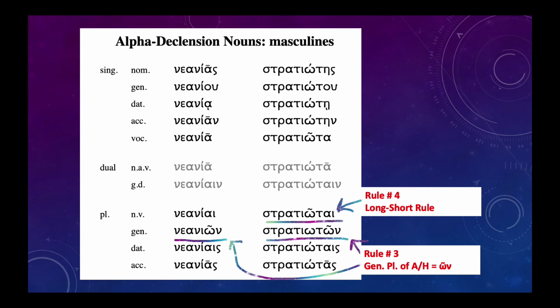Now in the case of stratiotai in the nominative plural and stratiota in the vocative singular, where the endings are short, rule number 4, the long-short rule, overrides the rule of thumb. And we get a circumflex instead of an acute.